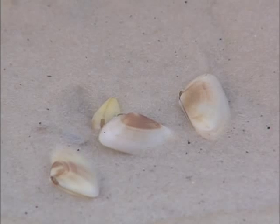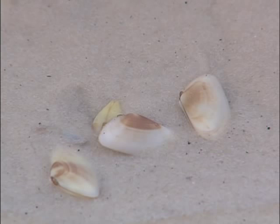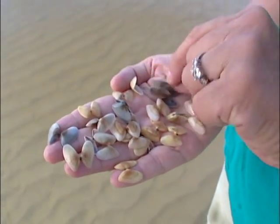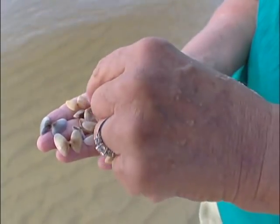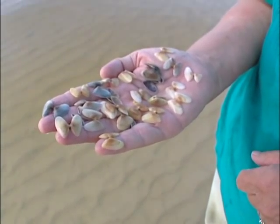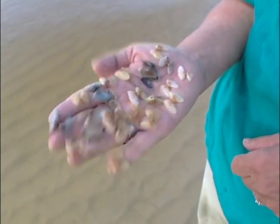And some of them might end up picked up and put on somebody's porch at a beach house. Others will just break down and the shells will eventually dissolve and the calcium will go back into the sand and into the water, and then next year it'll be available for our new baby clams to grow their shells. They'll absorb the calcium out of the water and make their shells, and the whole cycle will start all over again with next year's generation of coquinas.